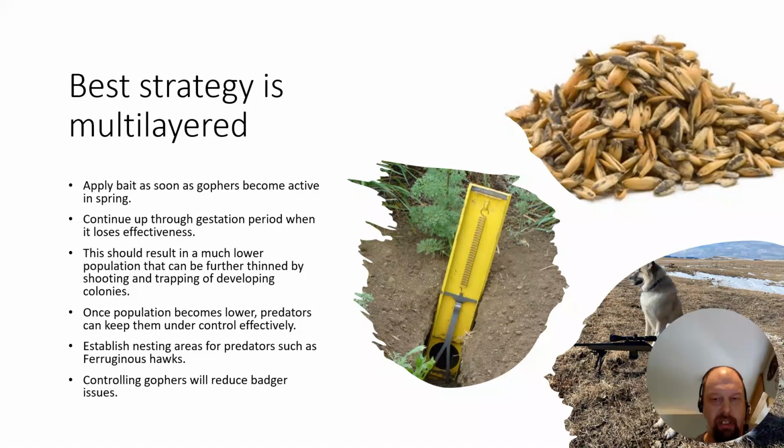The best strategy is going to be multi-layered. Apply your bait as soon as gophers become active in the spring and continue up through the gestation period, when it starts to lose its effectiveness. This will result in a much lower population that can be further thinned by shooting and trapping of developing colonies. Once a population becomes low enough, predators will effectively keep them under control, especially if you establish nesting areas for predators such as ferruginous hawks, and controlling the gophers will help reduce badger issues.